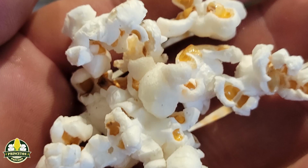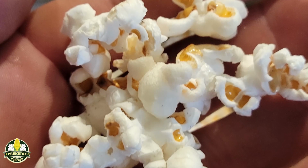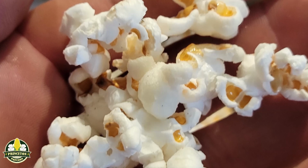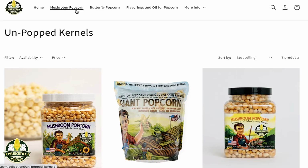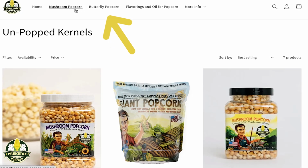The butterfly, on the other hand, has a very thin hull. It's a much, much smaller seed, and it pops as such. It pops much smaller. It's easy eating. The hulls fall off. They disintegrate when it pops. So if you like the mushroom, and a lot of people do, I would encourage you to also buy some of the butterfly and try it.